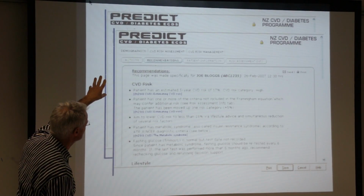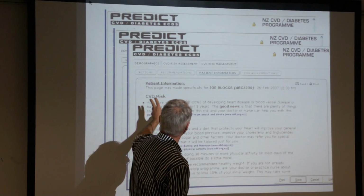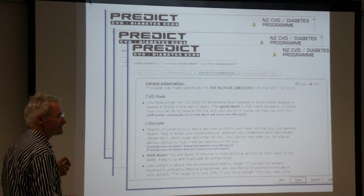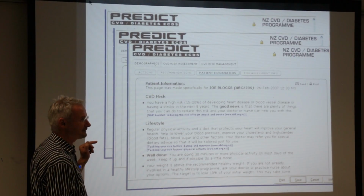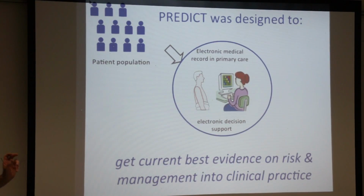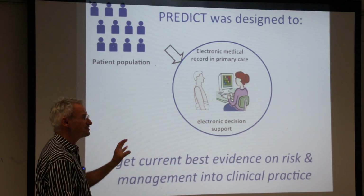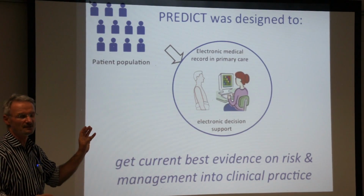There's a series of charts. They can even press a button, I think with this one, and it'll send some decision support information to the patient. This decision support system was called Predict, and we developed it in association with an Auckland software company called Enigma. So what we basically did is that we designed Predict firstly to get evidence into practice, to give GPs the best evidence on how they should manage their patients.